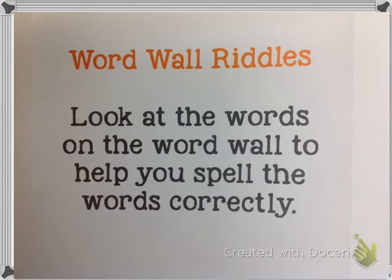Okay, you should have your sticky note numbered 1 to 5. And now there are 20 words on the word wall, and I'm going to give 5 clues for any of the words on the word wall. This is getting harder, isn't it? Okay, number 1. This word, to make it, you change Y to I and add ER. What word on the word wall changes Y to I and adds ER? Write that next to number 1 on your sticky note. Pause the video if you need more time.